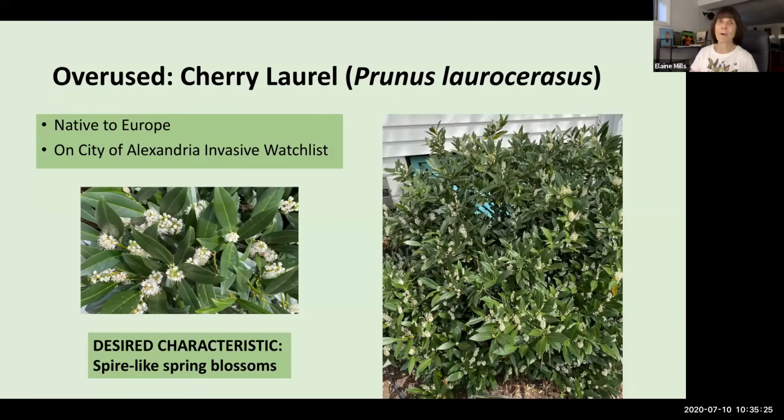Another very popular plant, certainly in my neighborhood at least, is cherry laurel. This plant is native to Europe. It isn't actually declared invasive, but it is on the City of Alexandria invasive watch list. So they're keeping an eye on it for possible invasive tendencies.